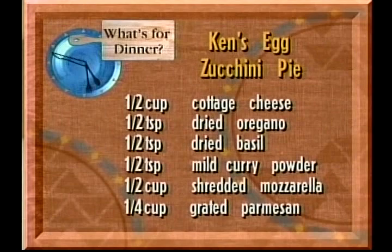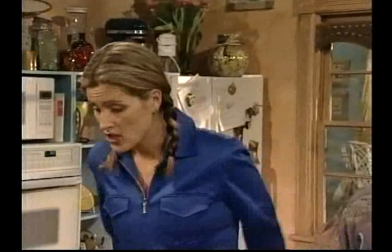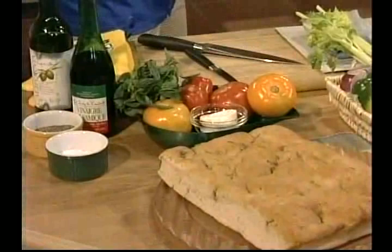Now, do you want to know what I'm doing to accompany your egg dish? I'm doing something totally cool. I'm going to split this focaccia, and I'm going to saute up some tomatoes with some basil, and then I'm going to make a sandwich and bake it in the oven. Wow, that's going to be good.